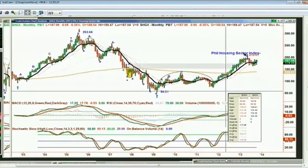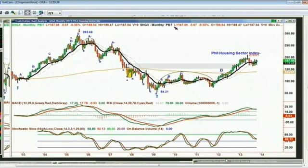32.38. Yeah, hey, that's a D there. So it goes to a D, and then it goes to an E. And right now it's at an E. But has this recycled? That's the question.